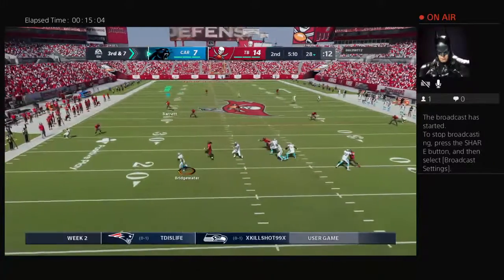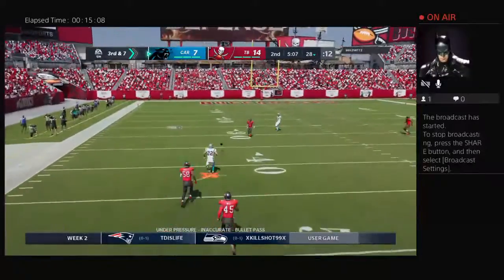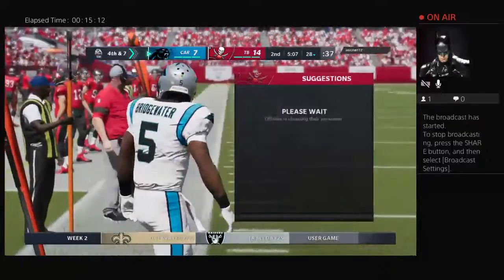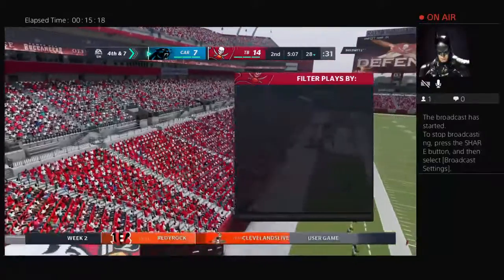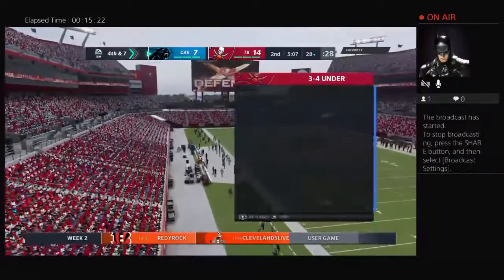Forced out to his left. And that is incomplete. What a savvy read by the running back. He saw his quarterback was out of the pocket in a little bit of trouble. He just broke off his route and took off deep downfield. Thought for a second there they had him, but they were unable to connect for a big play.